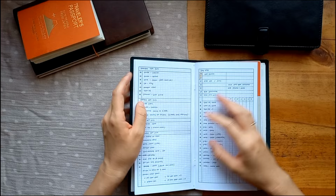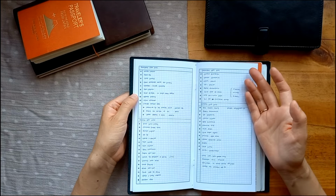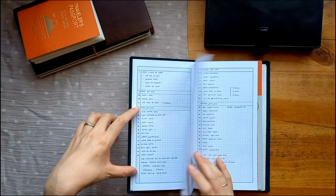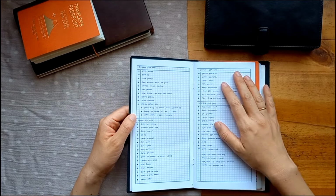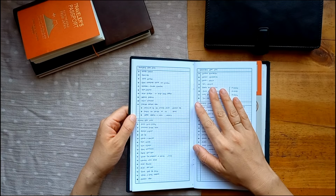So I have been doing this for already 3 weeks. You can see some days are very short, like weekends tend to be very small, and then Monday, Tuesday, during the weekdays where I'm working, I have quite a lot of things on my list, and I'm enjoying the very simple version of daily logs so far.